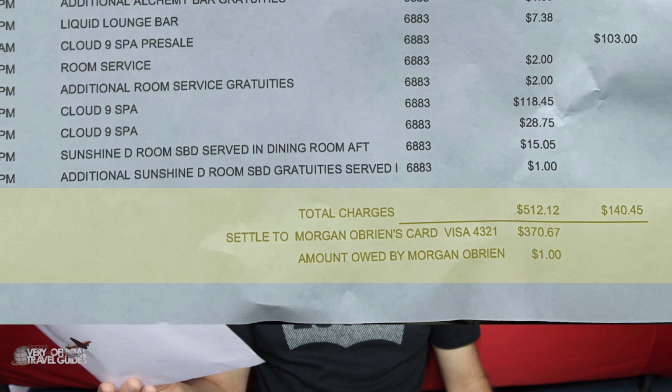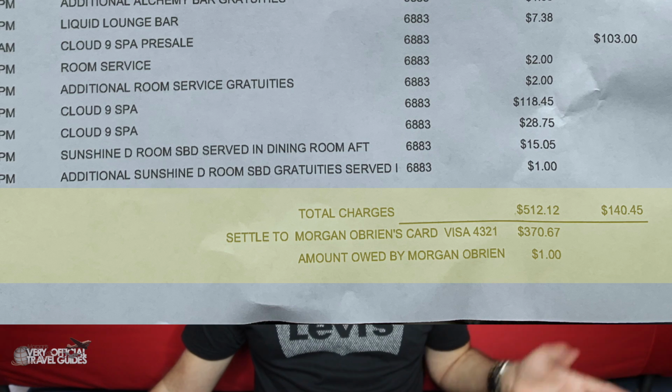It's because of the credits I had from Louise and this refund of taxes, fees, and port expenses, which I still don't understand. And then I had booked the spa package before I got on board and somehow they refunded that. I don't know. And so in the end, it was actually $370.67. So we had a great cruise.